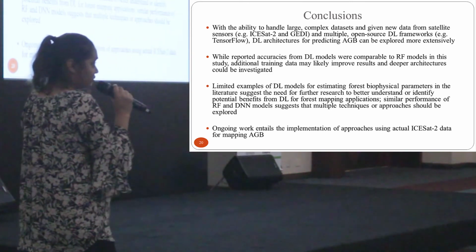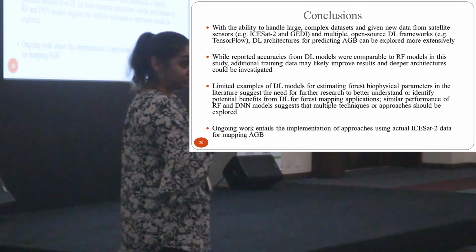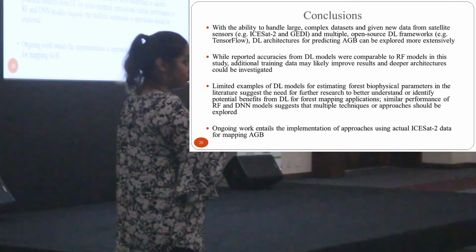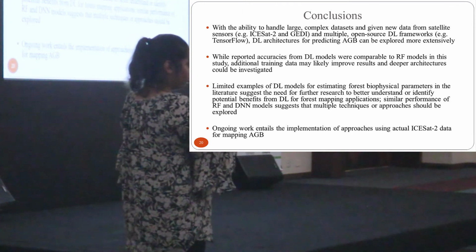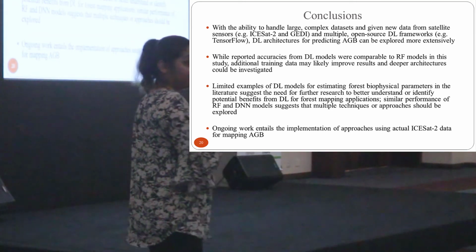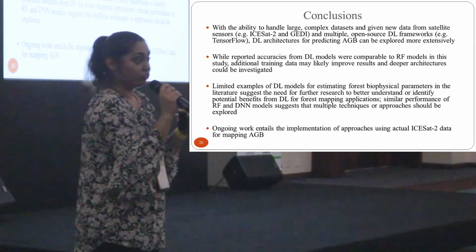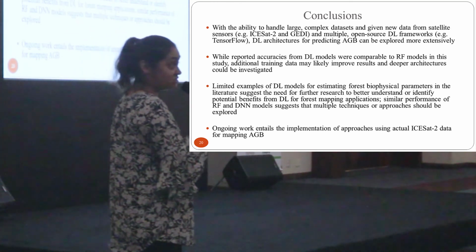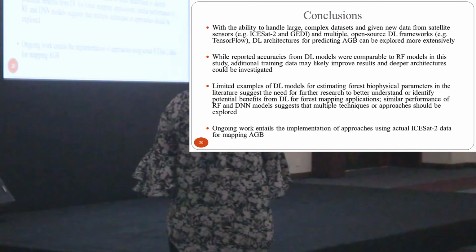While doing this study, there were limited examples of deep learning models for regression tasks with estimating forest biophysical parameters. So more of those would have to be explored. And now it's a lot easier to implement with open source deep learning architectures and frameworks, like TensorFlow. So they could be examined more extensively.